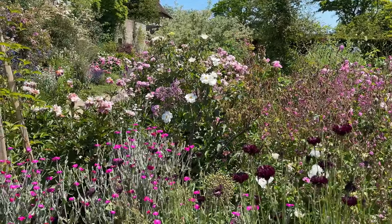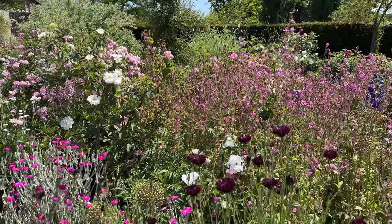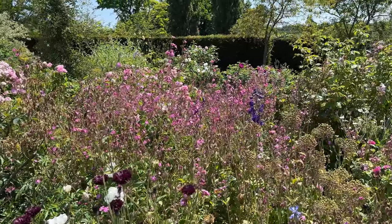And of course, pink lychnis. What a palette! Such beautiful colors.